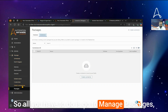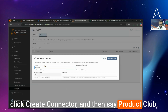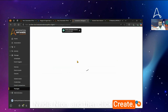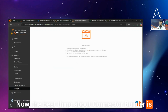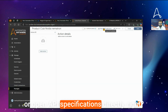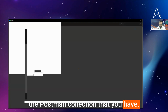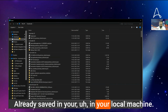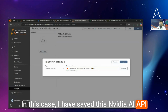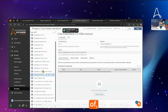So all you have to do is go to Manage Packages, click Create Connector, and then say Product Club NVIDIA Nemotron, and then click Create. Now, the best thing about Connector Builder is you can directly import Postman collections or OpenAPI specifications directly, right? So click on import and then select the Postman collection that you have already saved in your local machine. In this case, I have saved this NVIDIA AI API Postman collection, which is available as an open source resource. Click on import. It imports a bunch of models.